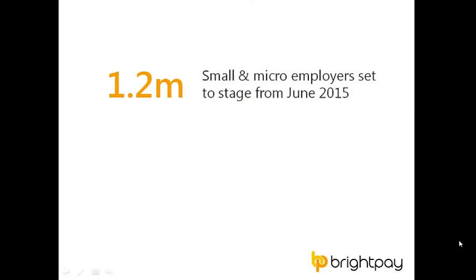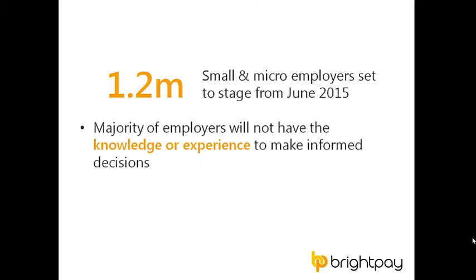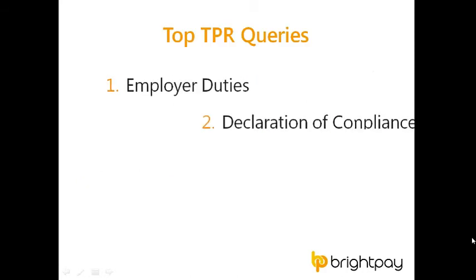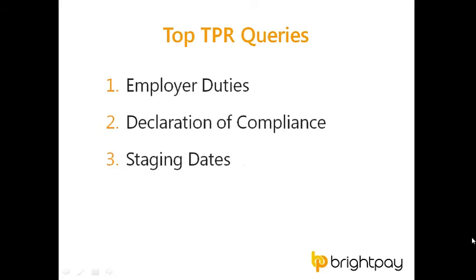A massive 1.2 million small and micro businesses are set to start staging from June 2015. Bookkeepers are more than aware that the majority of these employers will not have the knowledge or experience to make informed decisions when it comes to their AE obligations. With a vast quantity of information available, employers are fast becoming confused as to what the responsibilities for AE actually are. The regulator handles thousands of queries about AE every month, with the top 3 queries encompassing employer duties, declaration of compliance, and staging dates.